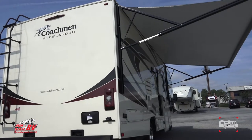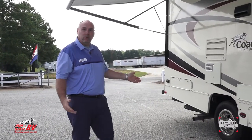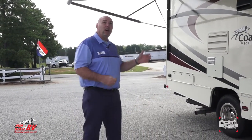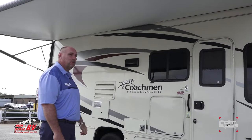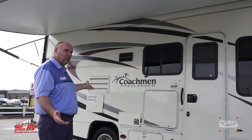All right. Now, one of the things you notice is it has a full length canopy. It goes from the front of the coach all the way to the back. And what this does is give you more room for entertaining or just relaxing with the family, and you don't have to worry about the hot sun or the rain, okay? And you also notice it has an LED strip along the length of the canopy that lets you still have fun when the sun goes down.